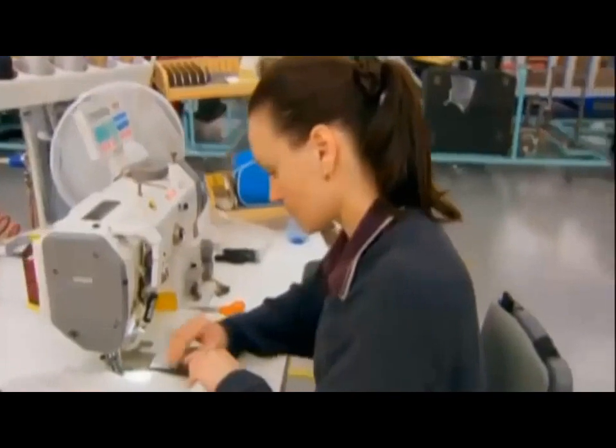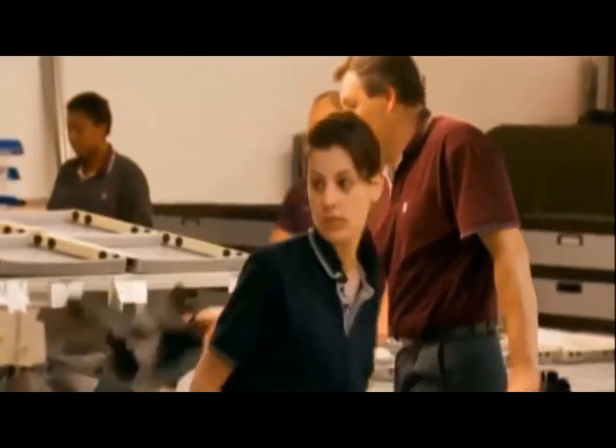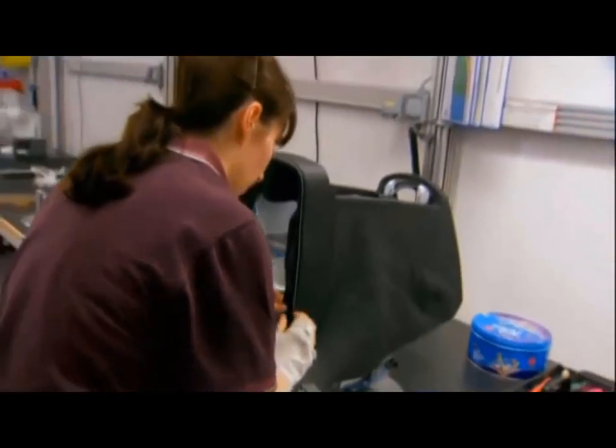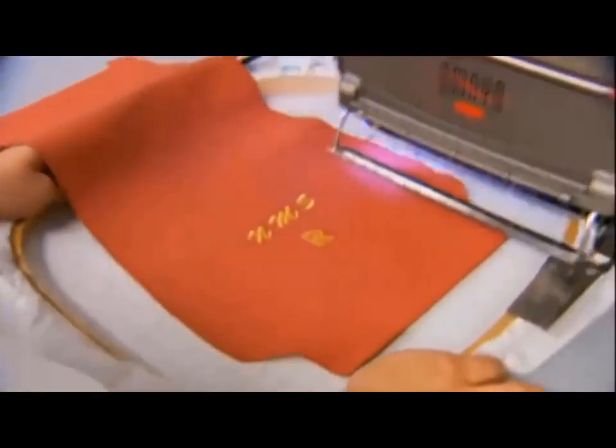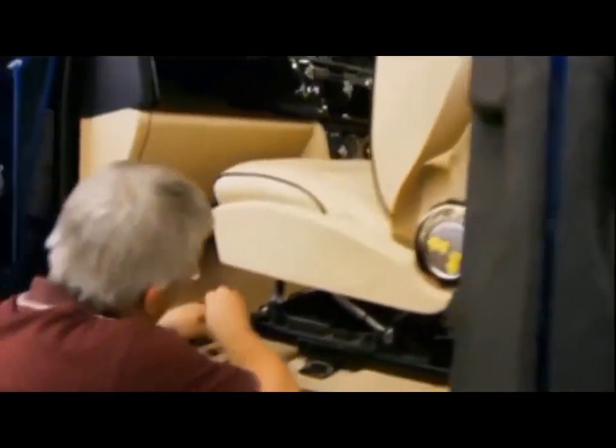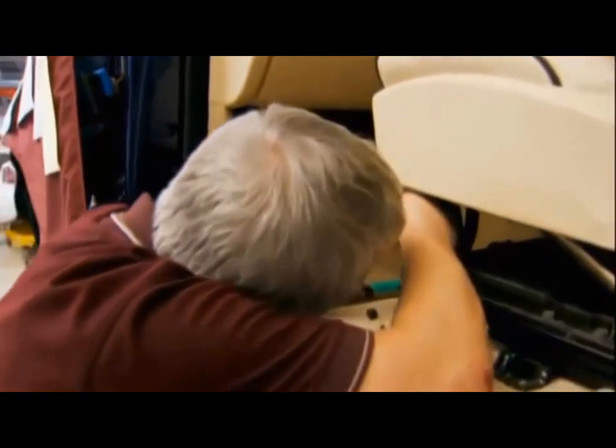The factory's own leather shop makes all of the upholstery for each car. The 60 or so craftspeople who work here combine high technology with human expertise to achieve results that meet the Rolls Royce standard. The thing about the Phantom is it's all about the quality that we put into the car, and the quality must start with the raw materials. If we don't have the right raw materials, then nothing else will follow.